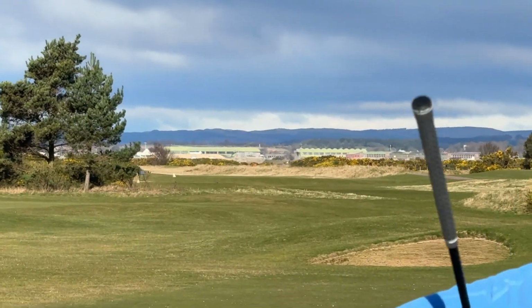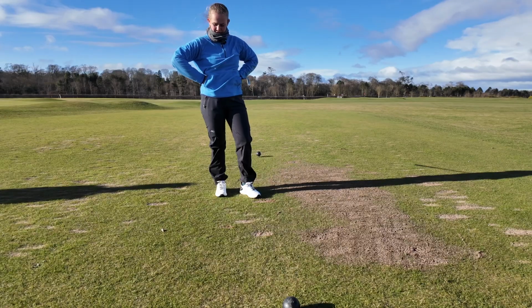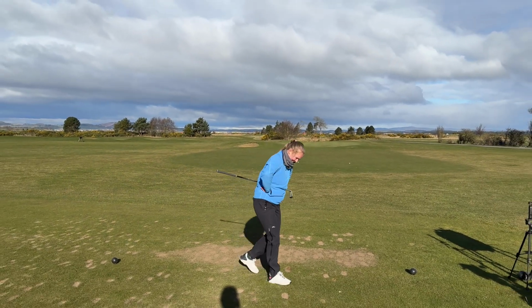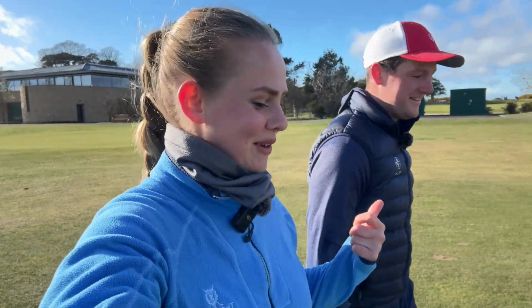Yeah, maybe I just need a range session. Maybe I need a range session instead. Quite close to that other pin there. I have accepted defeat in this match. We're going to see if Cam can make his putt.